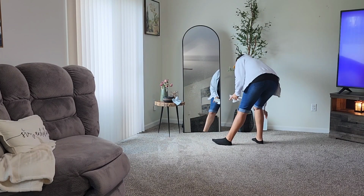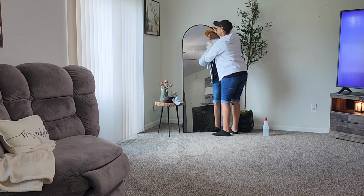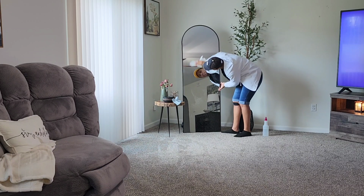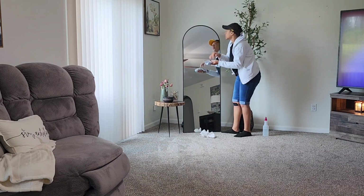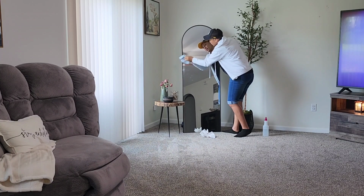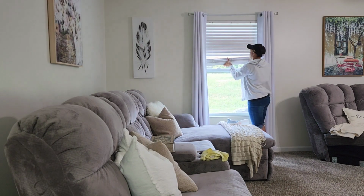This mirror was calling my name. First of all, it was dusty, so I dusted it off before I cleaned it. Definitely always dust first because there is nothing like cleaning something off with a wet cloth and then you have all this gook on it because there's dust that's wet now, and it's just so much easier to do it beforehand. Work smart, not hard.